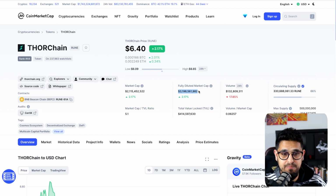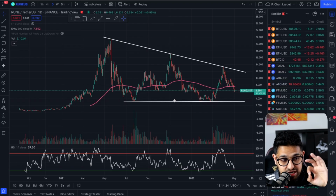Okay, we've got to keep this in perspective in terms of what's a cheaper, more undervalued project. Now, that doesn't mean there isn't room for something like ThorChain in your portfolio. You can argue there is, but you've got to be very sensible with the amount of ThorChain you keep in your portfolio. If you are doing so, you really want to be nibbling on this and seeing how it performs. Can you get some really cheap price points? And that brings us on to our technicals.